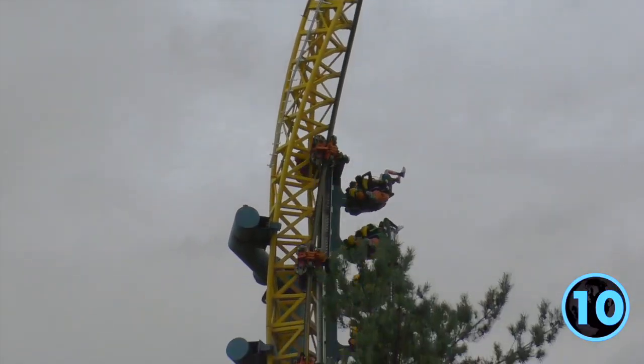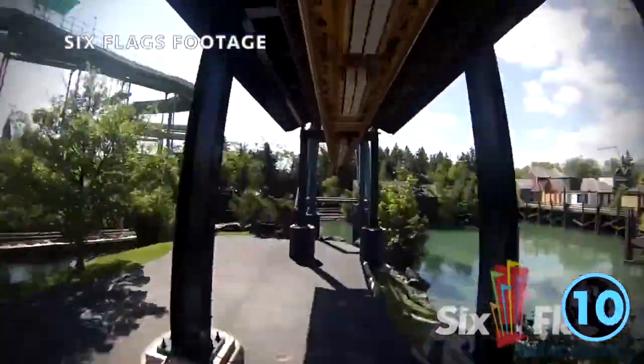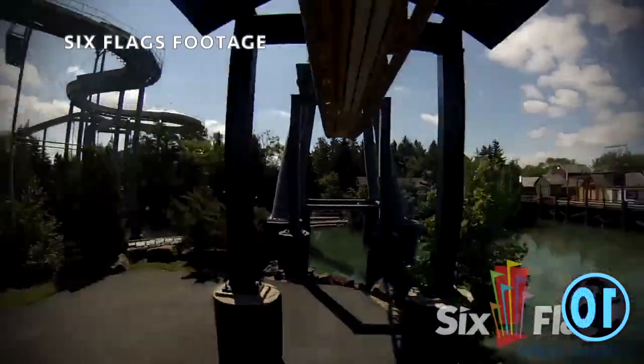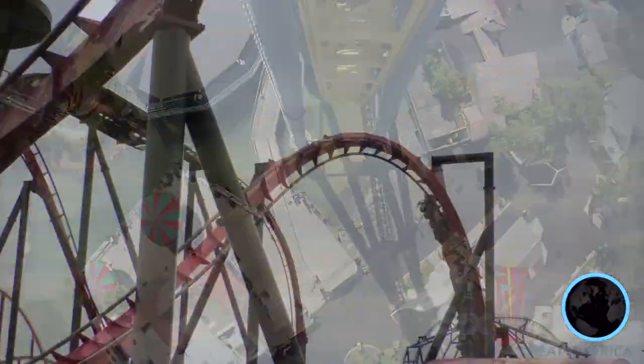One thing I love about this coaster is the insane speed you feel as you fly through the station. I love the rush this roller coaster provides, and if there was a bit more to the layout, this would be higher on the list. Alright, let's move to number 9.